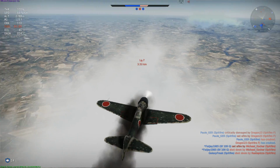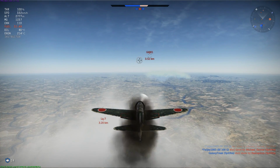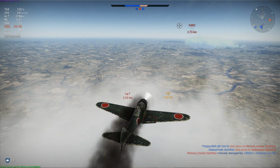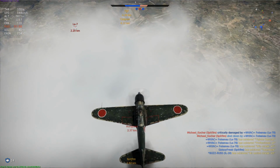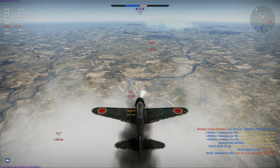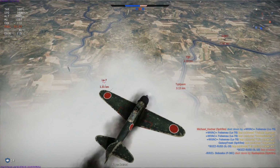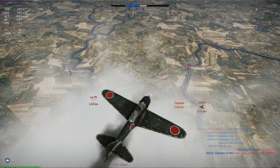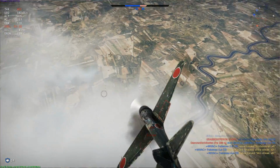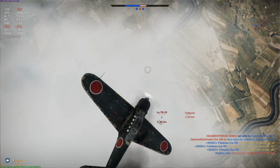Again, we see an LA7B-20 coming out of the spawn, and we also force a G4M1 to have to reconsider their options and dive down towards lower altitudes. We are not going for spawn killing here, but merely putting some pressure on at higher altitudes above the enemy spawn point, that way forcing our opponents to climb up towards us, therefore necessitating a clean cut kill, or having them just fly at lower altitudes and therefore stay down.